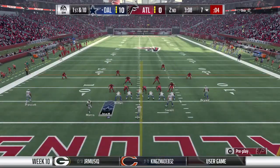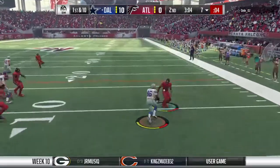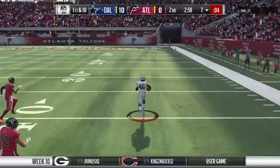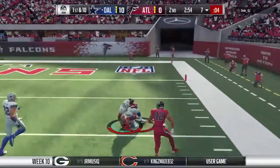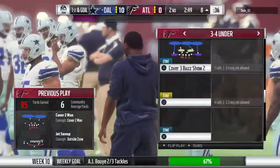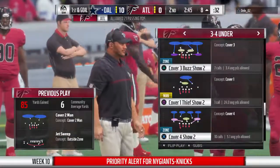Let's go. Wildcat look. It's Elliott. Here's Morris. And some room to maneuver. And now look at him go. The 40. Past the 20. And all the way down to the 5. It's a big play for the Cowboys on 3rd. 85 yards.